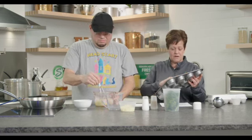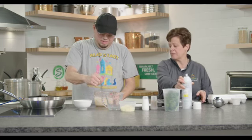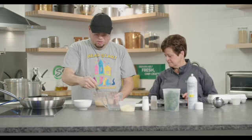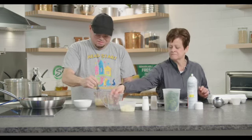And I've added the milk to the mixture. That brings the final touch to all our ingredients. And when whisking, it's all in the wrist, not in the arm. It's all in the wrist. Nice.